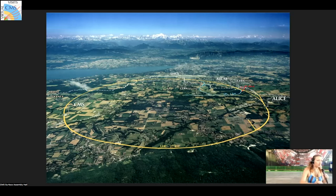I've got a mouse. Can you see my mouse moving? Yes. So this yellow circle is the 27 kilometer, I think that's 18 mile long underground tunnel that houses the LHC.